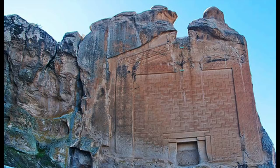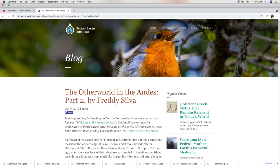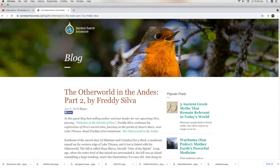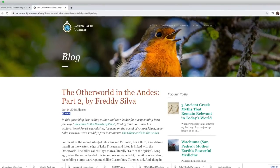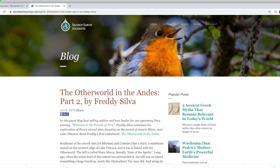Here is the Phrygian Midas monument. Notice the alcove and the twin pillars. Does it not look familiar? While marvelling at this monument and its similarity to Aramu Muru, I found that someone had beaten me to it. I came across a blog article called The Other World in the Andes Part 2 by Freddie Silva, 2016. He actually says that the Aramu Muru has a twin in the Old World.